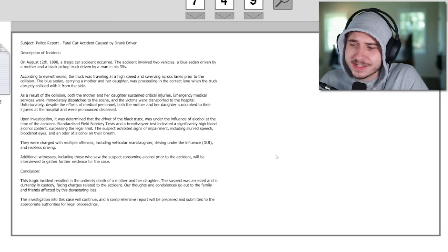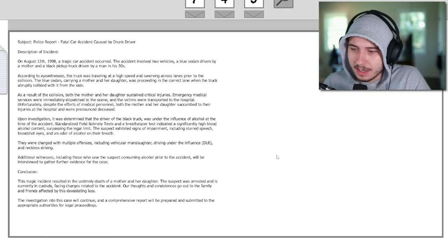Facing charges related to the accident. Our thoughts and condolences go out to the family and friends affected by this devastating loss. The investigation into this case will continue and a comprehensive report will be prepared and submitted to the appropriate authorities for legal proceedings.